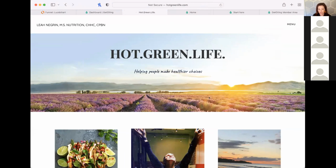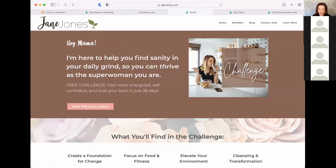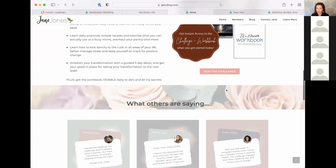Because what you ultimately want to do is to have this section up here speak straight to her. And actually, if I go back over here to Jane's site, we do that right here. And this is a page template. We've given this away. You can use this as a template for your own page if you want.